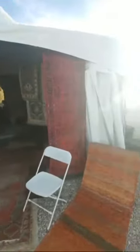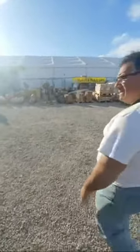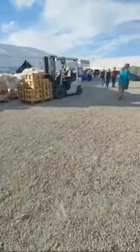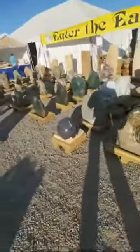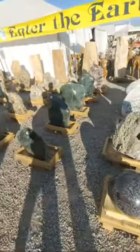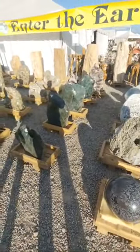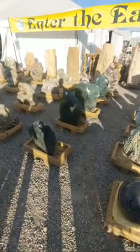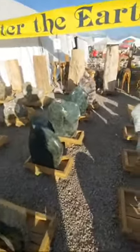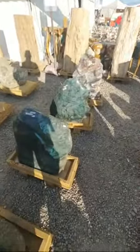They have rugs at the gem show? No, get off the rug. Normally this guy right here has the Labradorite boulders. Yeah, there we go. Big old giant boulders of Labradorite. $22 a kilogram. That is such a clear stone.